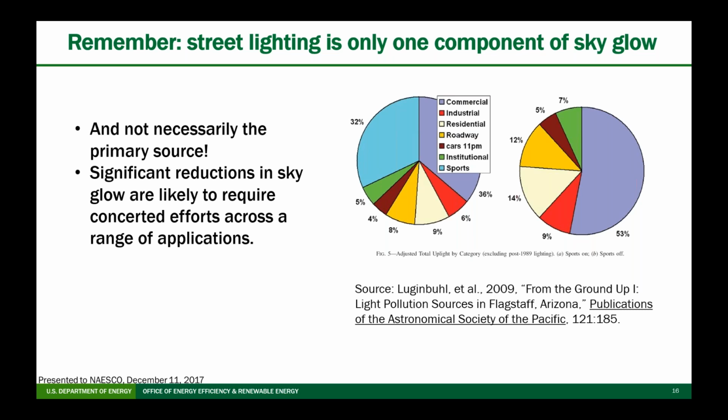Now, the typical human eye requires a change in luminance of about 30% to even be able to detect it. So if you look at that right chart there, roadway lighting is only comprising about 12% there. That means you could probably turn those street lights off. And if you were standing outside of the city and looking back at the city, you probably wouldn't be able to tell the difference looking at the sky glow. So these are just important points to keep in mind.